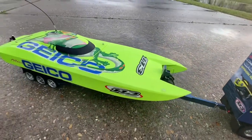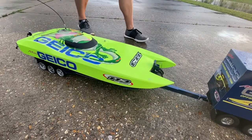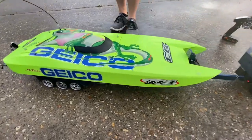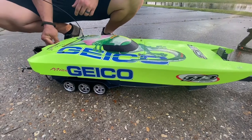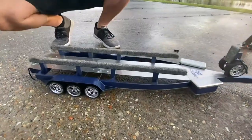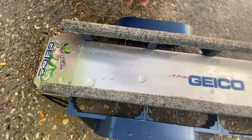A lot of people question the trailers and they want more information about the trailers. They want to see the detail on the trailer. This is my demo trailer where I just go out and show people what I do and how I build the trailers and see how they function. They are fully functional. As everybody knows, I build my trailers out of wood. They're strong. I've got marine carpet on the bunks.